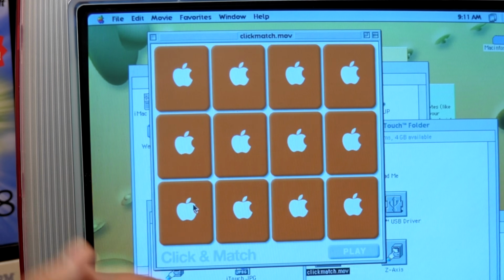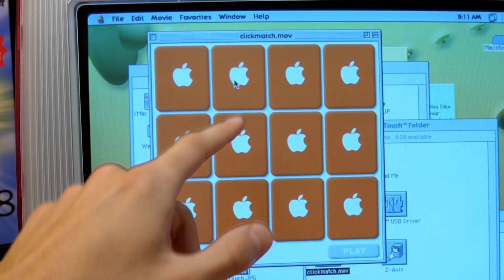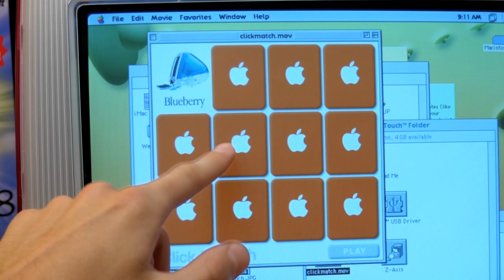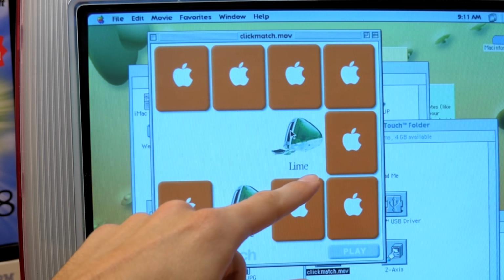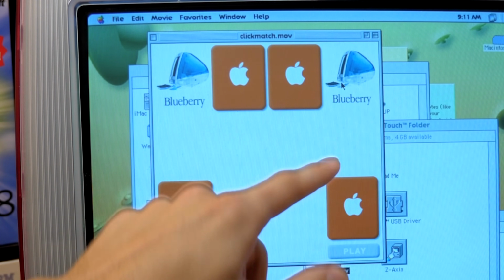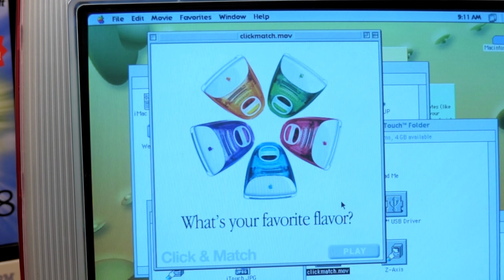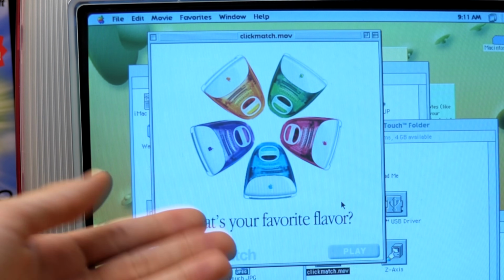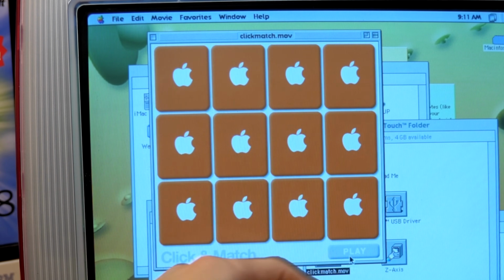We open this up, and this is a matching game with all the iMac colors. So check this out. I mean, you gotta match them here. So that's not strawberry. There's strawberry. Grape, where was grape at? Have we gotten to grape yet? There's lime, there's grape. Blueberry, that's not blueberry, that's blueberry. There's tangerine there. And yeah, I mean, it's super cool. It's a nice little thing they included here. What's your favorite flavor? Mine personally is the lime. This is a strawberry iMac.